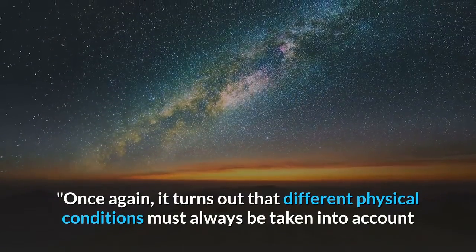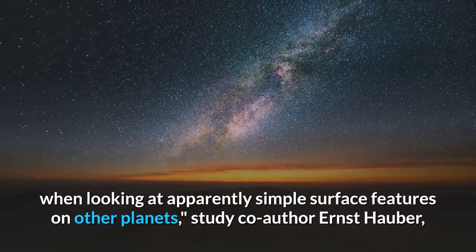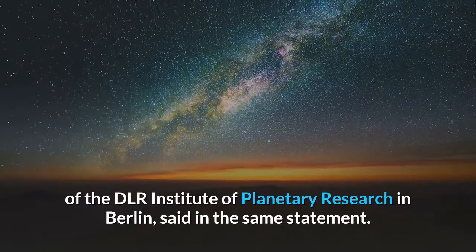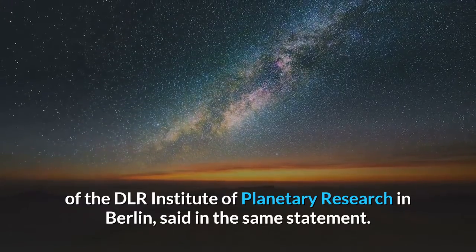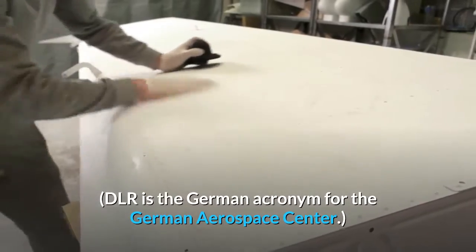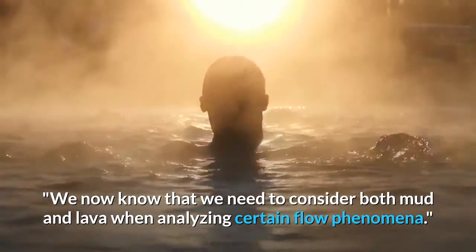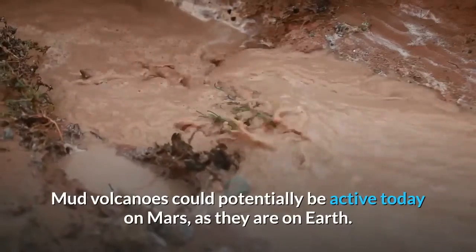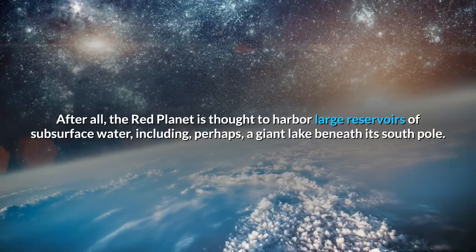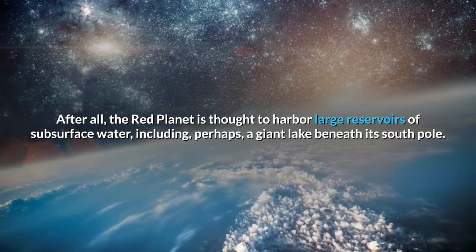Once again, it turns out that different physical conditions must always be taken into account when looking at apparently simple surface features on other planets, study co-author Ernst Hauber, of the DLR Institute of Planetary Research in Berlin, said in the same statement. DLR is the acronym for the German Aerospace Center. We now know that we need to consider both mud and lava when analyzing certain flow phenomena. Mud volcanoes could potentially be active today on Mars, as they are on Earth. After all, the red planet is thought to harbor large reservoirs of subsurface water, including, perhaps, a giant lake beneath its south pole.